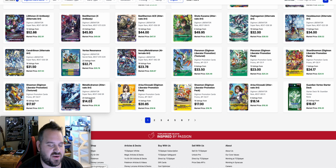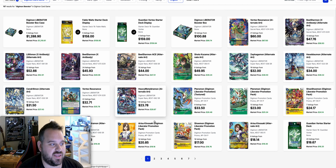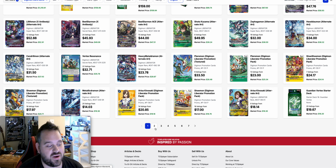Metallic Dramon. I knew the Metallic Dramon and probably the Volcanic Dramon stuff was going to be dirt cheap, and we actually pulled one of these and 3 Volk alts, unfortunately, but that's how you go with the game. Risa Kinosaki, 20. That's actually lower than I thought it was going to be. I guess people are not as hyped for the Fable Waltz deck as I thought they would be.